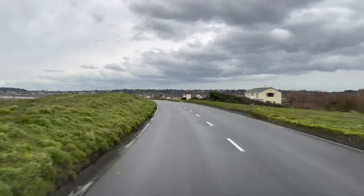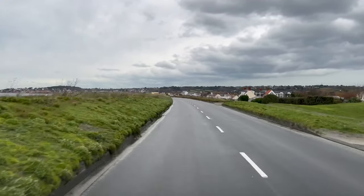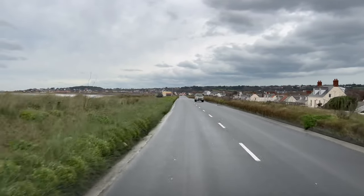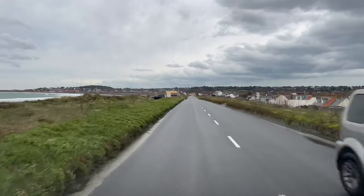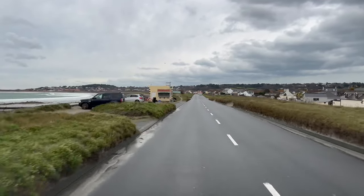So this road along here, Vazon Coast Road, they also use this to do the sprint. It's called the sprint, and what they do is they race cars along here and see how fast they can go in a set, and they time them.